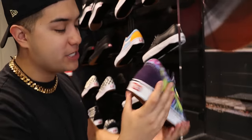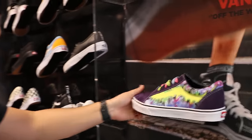Finishing it up strong, bro. We gotta have some fire Vans. I know you guys are all rocking Vans out there to your schools. These are the newest ones right here, the tie-dye ones. These are a little too crazy for me. I probably wouldn't rock these. They're too crazy.